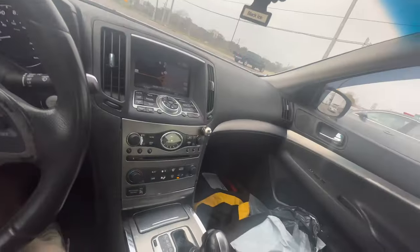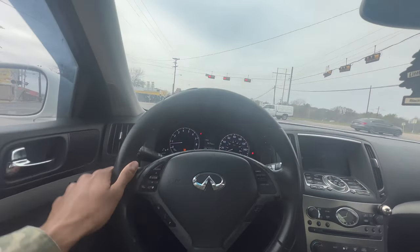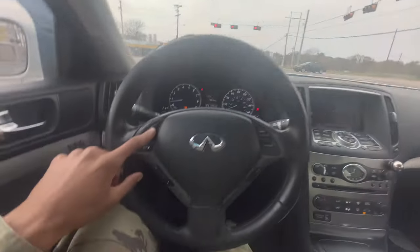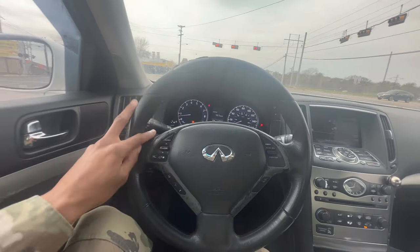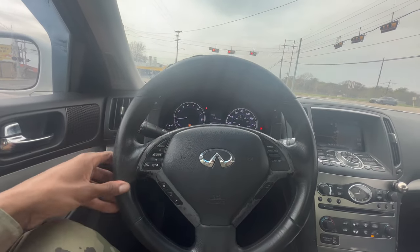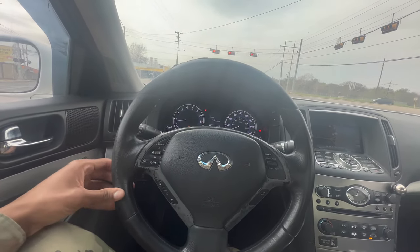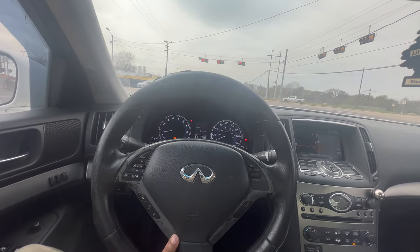Fuck. Just got this motherfucker back. It's just so lovely. No power steering problem. My horn and everything work. I was thinking about getting a new steering wheel too, but I was like, fuck it. It ain't that deep, not right now. That ain't priority right now. Priority is this exhaust system right now.